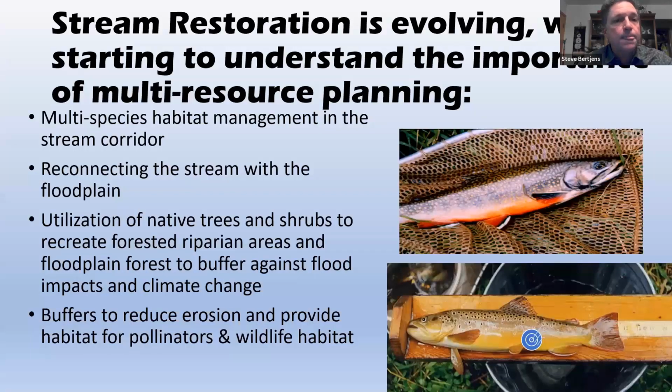All right, so I mentioned that we're evolving as we're starting to better understand the importance of multi-resource planning. So what I'm going to talk a little bit about in the rest of the presentation is some of those things that go into thinking about multi-resources and multi-benefits when we're installing these practices.